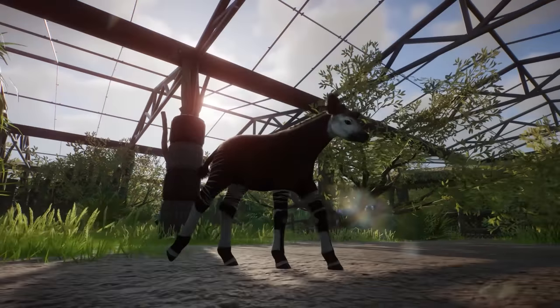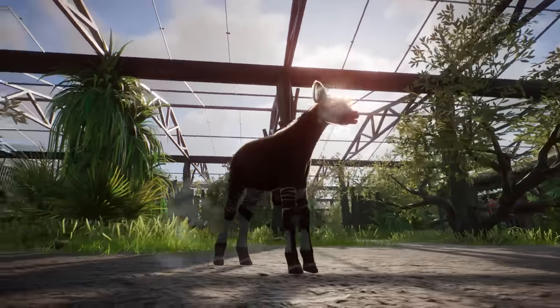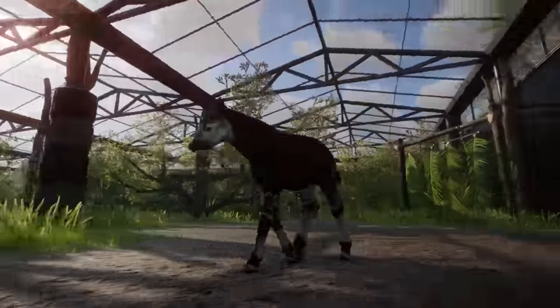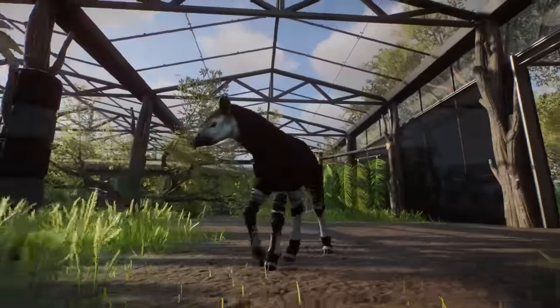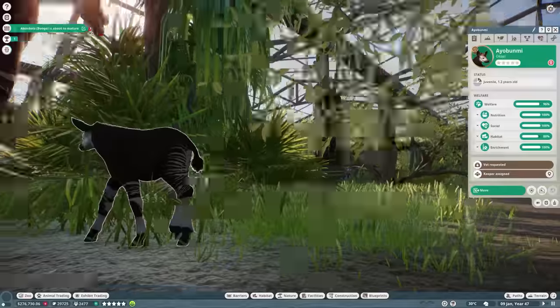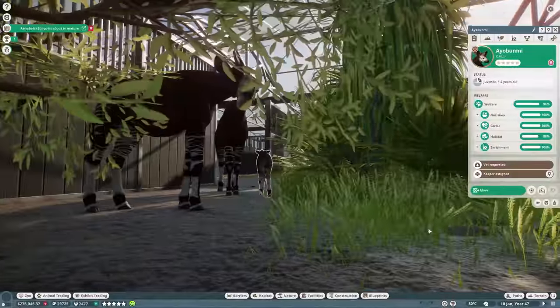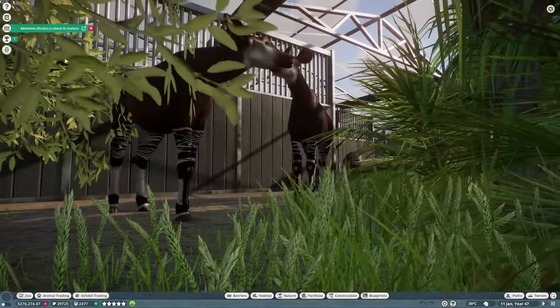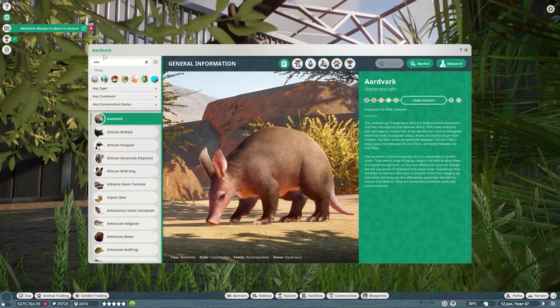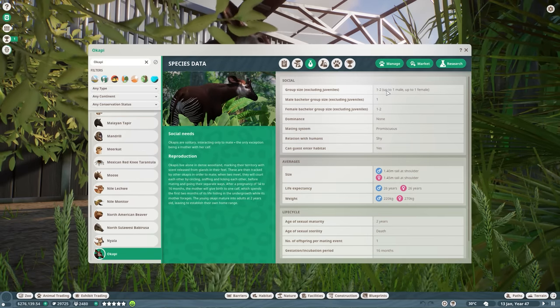I can look at this game for hours and enjoy all the beauty of it. This is just stunning, isn't it? Absolutely gorgeous. Oh my goodness, we actually have another okapi in here. Now, one thing that I do find a pity is that, if I'm correct, the okapi can only have 1 to 2 adults in here.